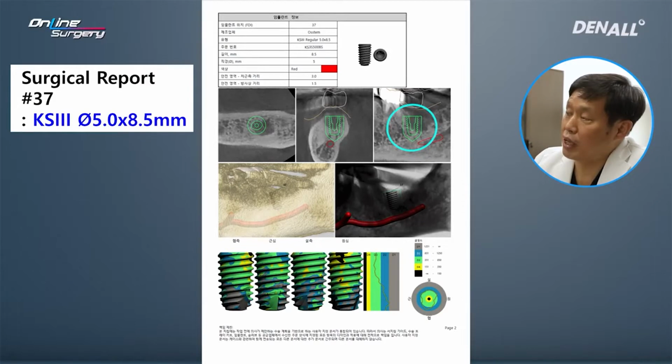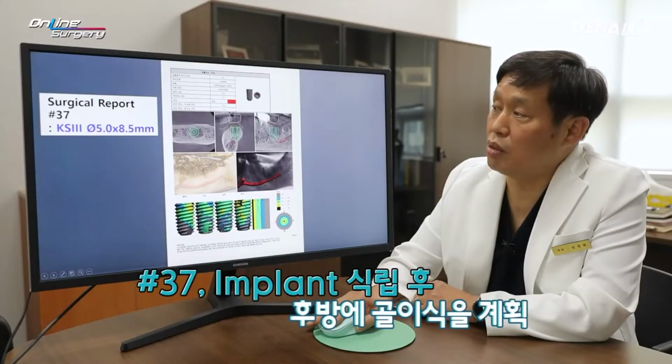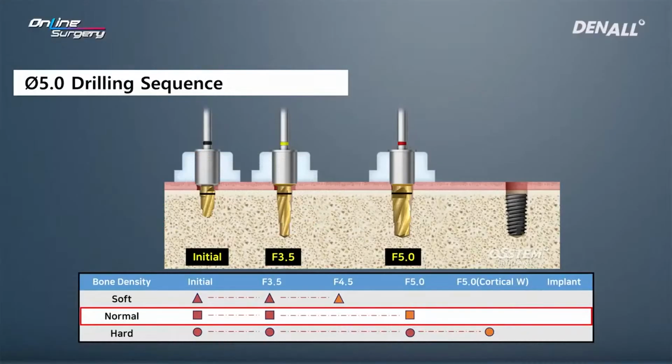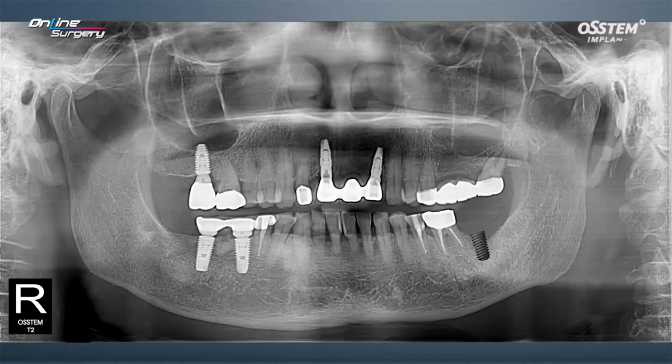I believe good primary stability will be achieved if the implant is placed in the host bone rather than the defect in the extraction socket. I anticipated that there may be a little bit of bone graft necessary here. One guided drill will be used to do initial drilling. Diameter 3.5 and 5.0 drilling will be done. This was the treatment plan. We decided to place it slightly deeper.